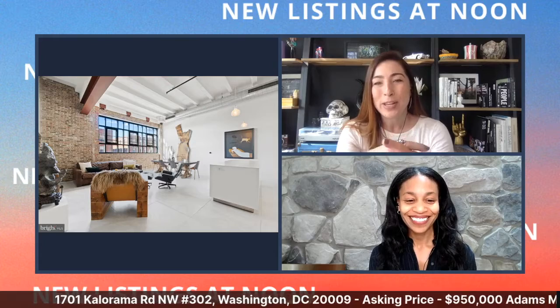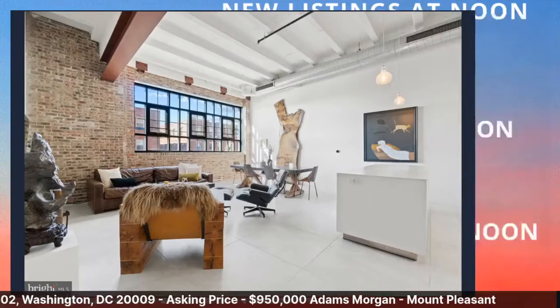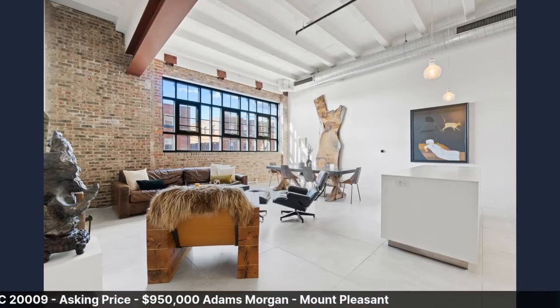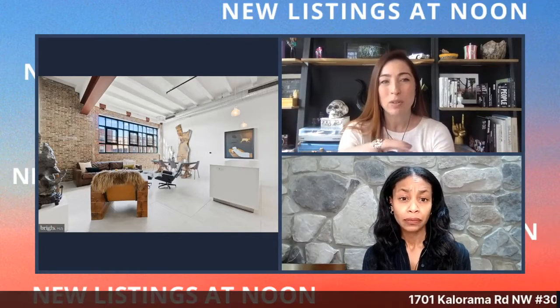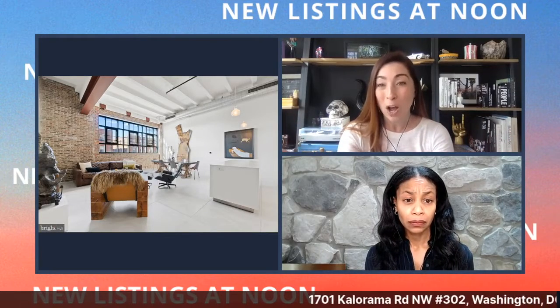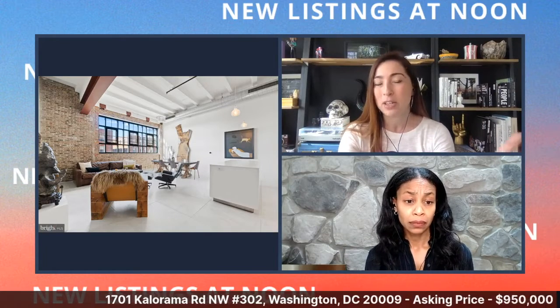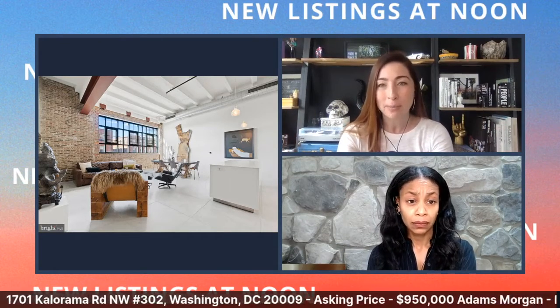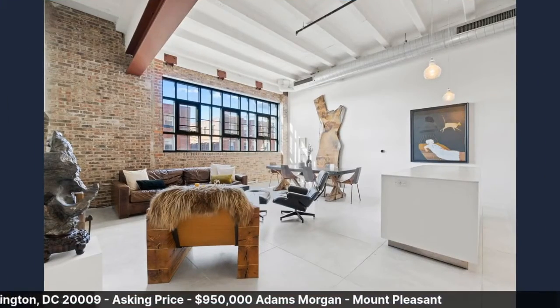So first photo here is an incredible shot of the great room, which is what he called it in the listing. So you've got these 15-foot concrete ceilings. Obviously, you've got the industrial beams here. You have the restored exposed brick, large warehouse windows. This building's actually called the Delancey Lofts because it's built very much like a loft space. And you really get New York City vibes here, like a Soho kind of vibe. So this is a pretty unique and special property.